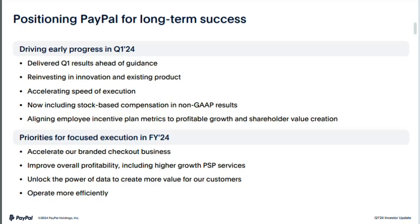Let me start with a summary of our financial performance. As a reminder, our non-GAAP results now include the impact of stock-based compensation expense and related payroll taxes. This change is intended to enhance transparency, operating discipline, and align our performance measures to how many investors already evaluate our business. Now moving to our results.